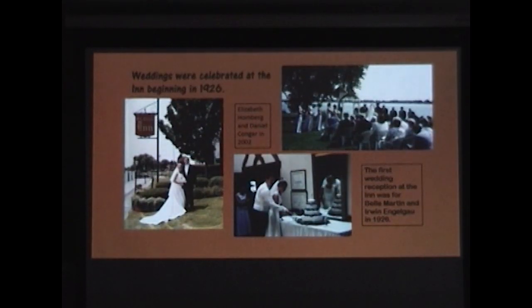Weddings have taken place there ever since 1926. And Belle Martin and Erwin Engelgau were married that year, and their reception was held at the inn. This is a 2002 wedding at the inn, which is our daughter's wedding.